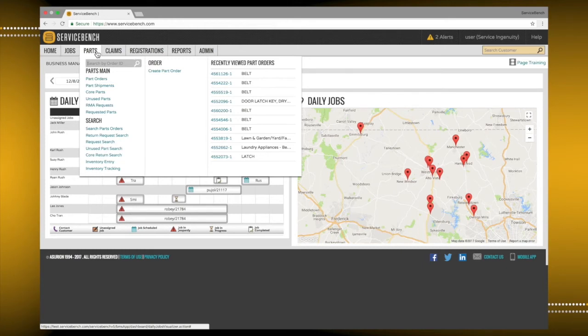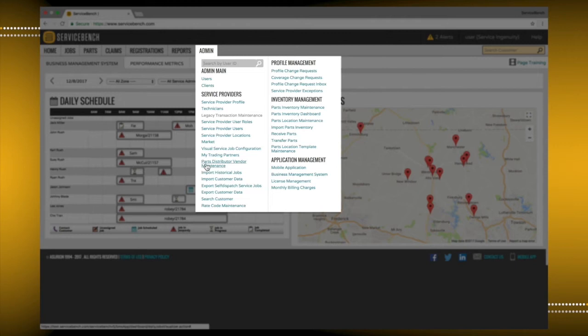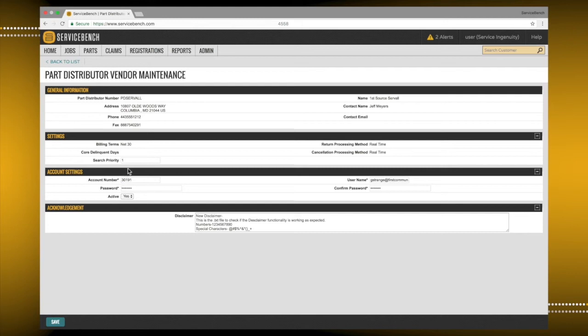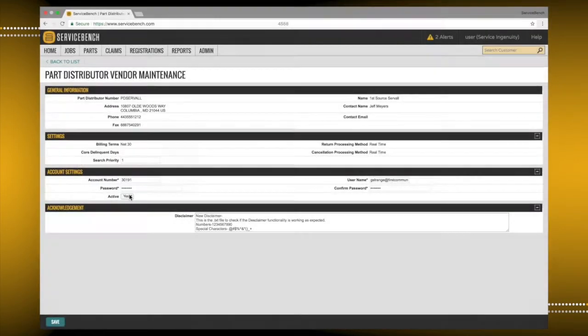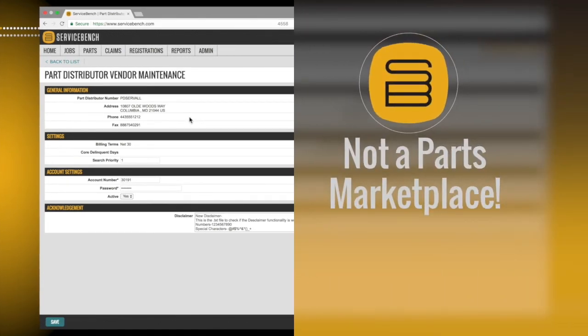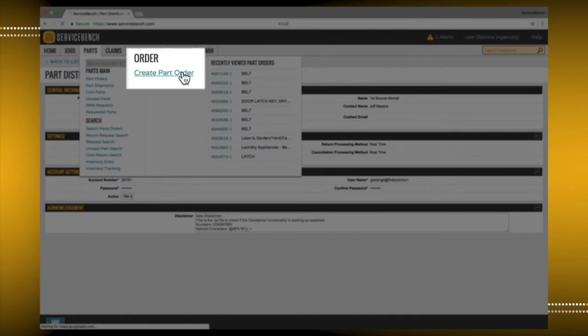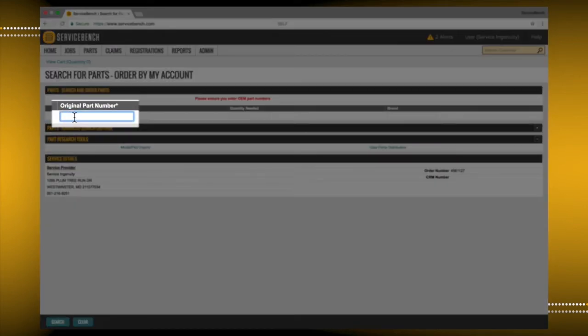The first step in the process is to configure and activate the distributors connected to ServiceBench by using the Parts Distributor Vendor Maintenance feature. We can now select participating parts distributors the service provider does business with, enable either a single distributor configuring them as our primary source, or we can enable multiple distributors and rank each of them in order of search preference. Please keep in mind, this is not a parts marketplace such as Google search, where all suppliers of a specific part are returned in the search results, as this solution will only search the inventory of each distributor independently. For the purposes of this overview, we will select and activate a single distributor.